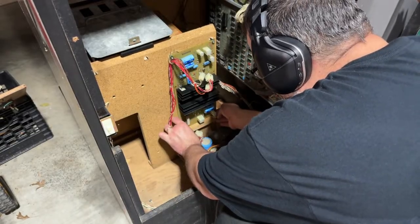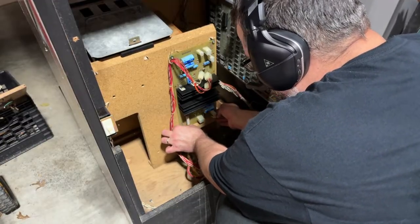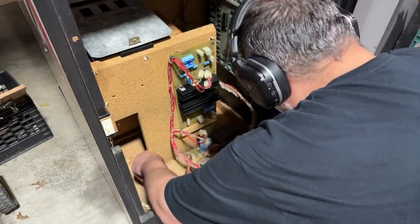Charles says there should not be any lower or rear grommets because it kind of sits up against the wood. So, thanks, Charles. You make me feel better. Thanks for looking out for me, bro.